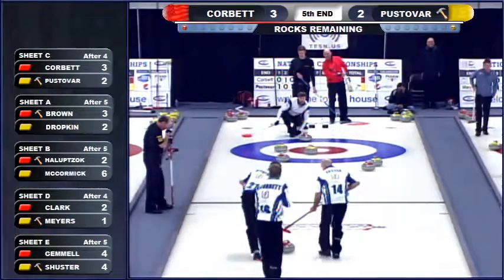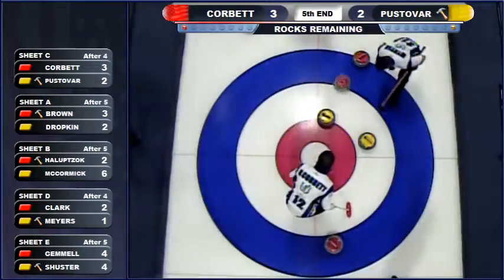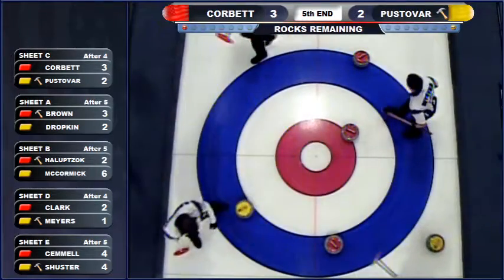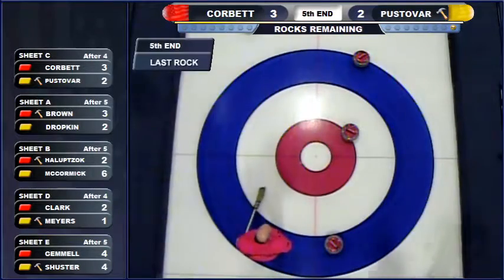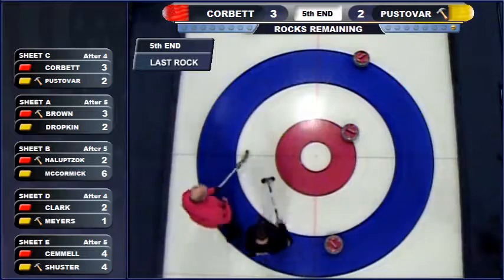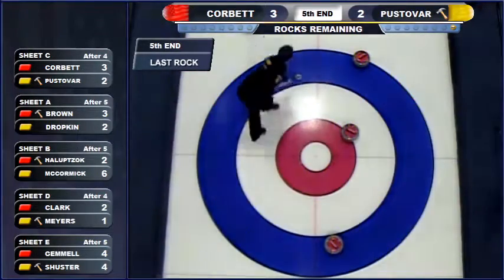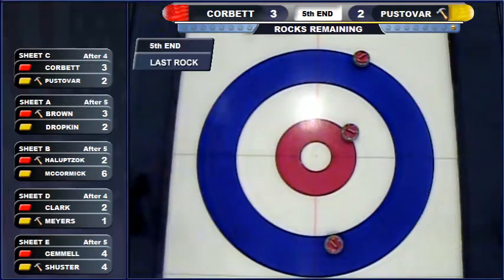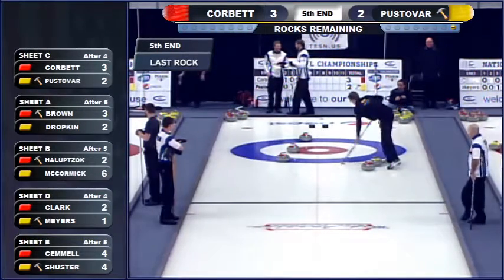Whoa! Yes! Yes! Yes! Whoa! Looks like he's got it. Great shot. A little bit of a heartbreaker on that one, as it seemed to be running straight for about three quarters of the way down the sheet before they could sweep. But a well executed shot.